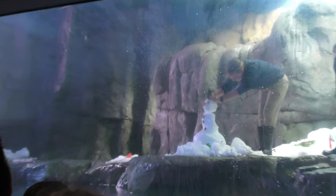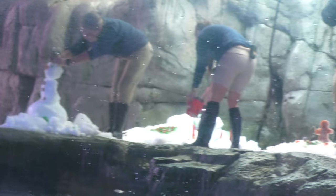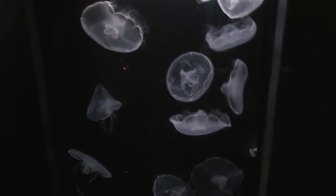Alright, look. They made a snowman. And then Trin said there's a gingerbread man right here. That's right, Jeremy. Look, guys. Snowflake jellyfish? Mom, these are baby jellyfishes. These are all jellyfish. Holy cow. More jellies.